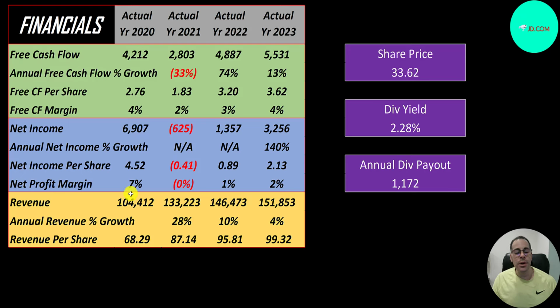And look how much revenue they're generating. $100 billion. That is ridiculous. They generate more revenue than Alibaba. You probably don't believe me, but they do. I'll show you later. And they're much smaller than Alibaba. And their revenue went up 50% from 100 billion to 150 billion. It grows every single year. Their revenue per share is $99 and their share price is under 34. So their price to sales is like a 0.3.